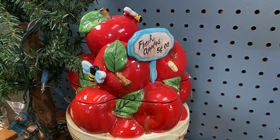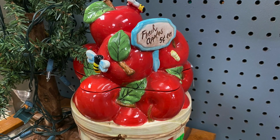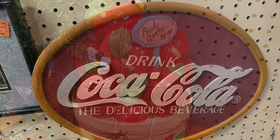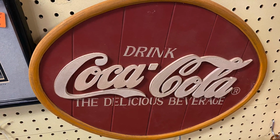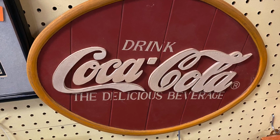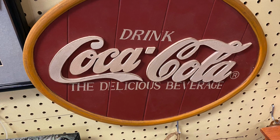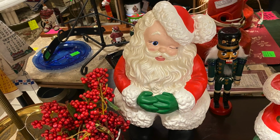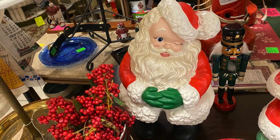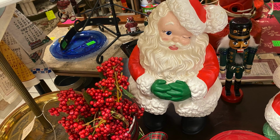And here's something I hadn't seen before and I really like that. I'm liking apples lately. And here was a Coca-Cola sign. I don't think I've seen this one before either. And here was a little Santa that looked so good. And someone had painted him and they did a good job, I thought.